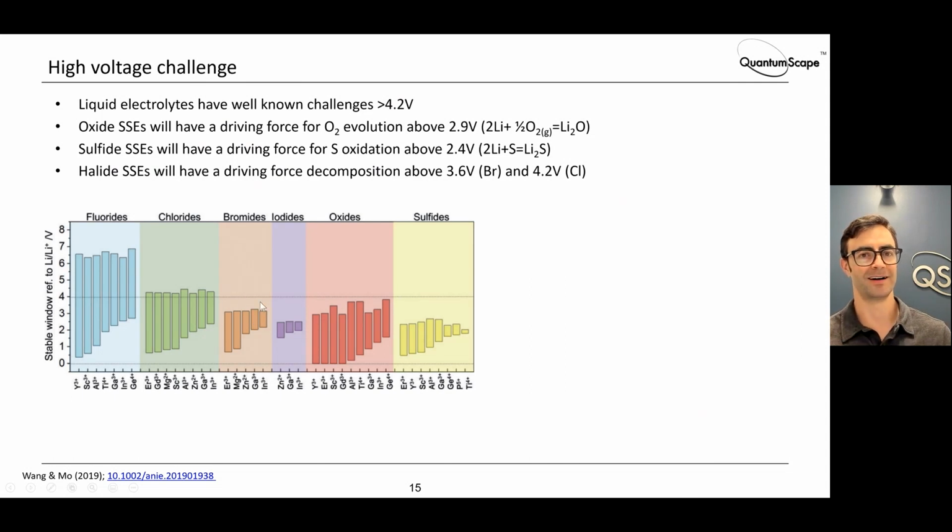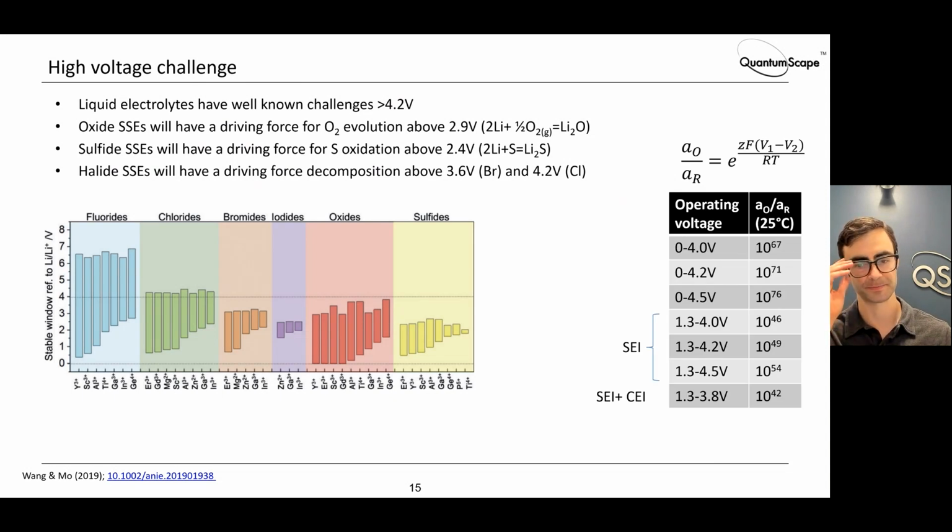There are some first order modifications to this. I would say this is a 0th order model, these voltages given here. The first order modifications are: what are the other elements involved? What is the crystal structure? That's what this chart shows here. Nevertheless, it does show that for the most popular classes of solid-state electrolytes, the thermodynamic predictions are that they would be unstable to 4 volts, where cathodes would want to operate.